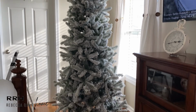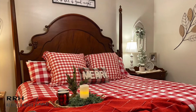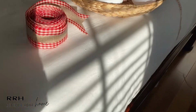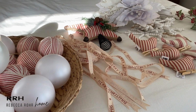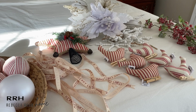This is the last of my decorating series in the master bedroom and bath. Now, you know that I had put the red check in here last year, but for this year I wanted to tone it down a little. I have some red ribbon. I have all of these ornaments that I have on hand. The star topper was thrifted at a Goodwill. I just loved it. It matched my other stuff.